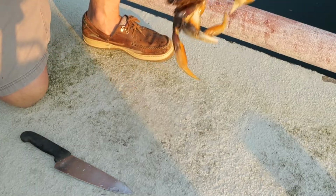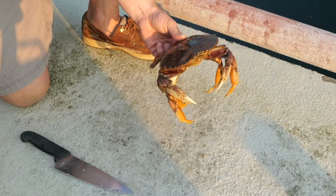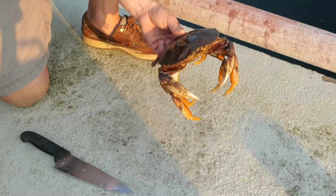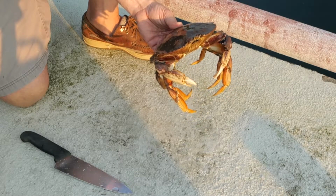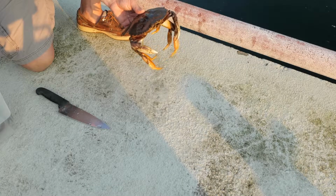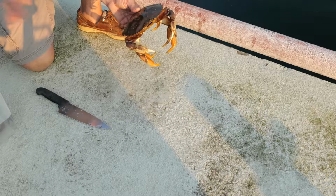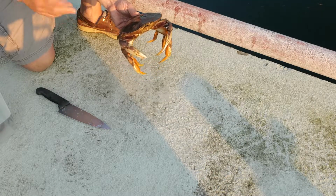So there are two different schools of thought when it comes to cooking a crab. Some people will cook it whole, and that's fine. And some people will clean it before they cook it. I'm a clean before cook kind of guy, and I'm going to clean this guy right here. There are a bunch of different ways. Some people have these zippy things where they snap off the shell.